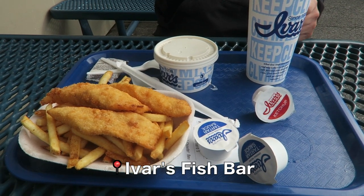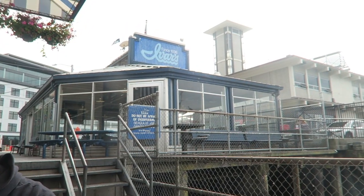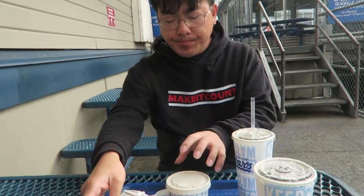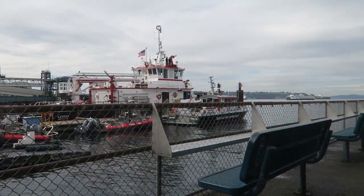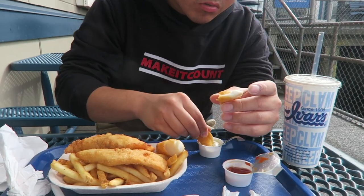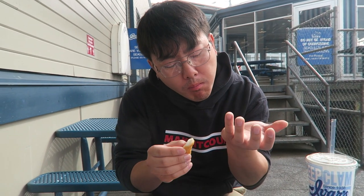For lunch, we were having some fish and chips and clam chowder. We stopped at Ivar's Fish Bar, and the restaurant's not open, but we got the to-go place. And we have a very nice view of the pier with a bunch of these boats next to us. They gave us these wee little sauce packets.